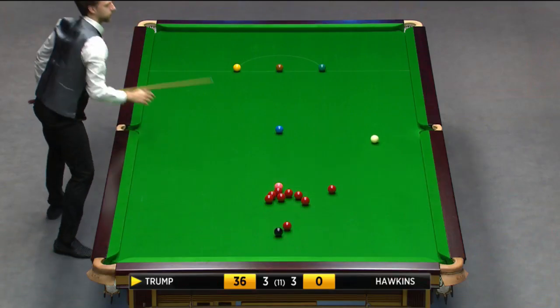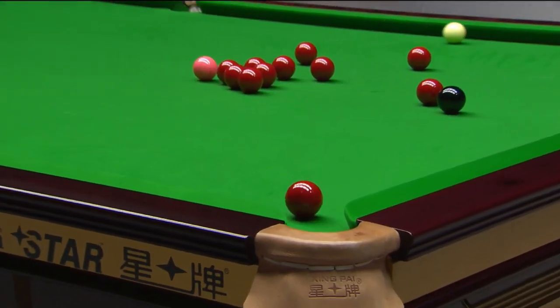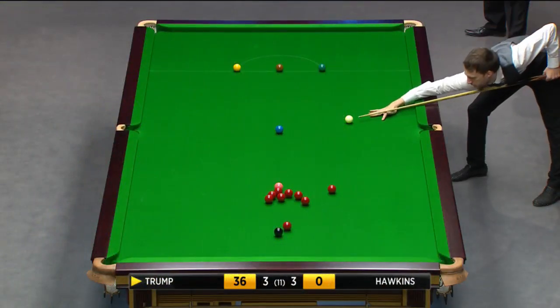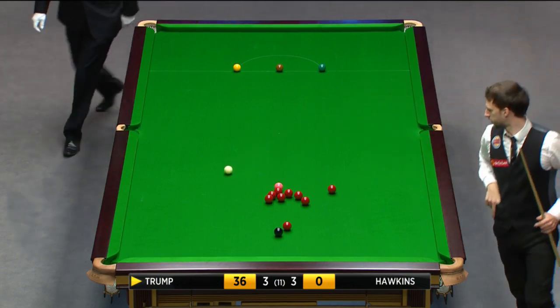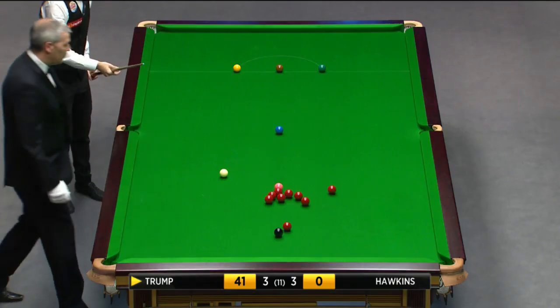Six. Yeah, there we go. It's the plant into the corner. Nothing worse when you're standing there, Dennis, with your cue in your hand and you look at the table and you think, oh no, I've left the plant on. Yeah, we could see it in his face, couldn't we? He knew straight away, Barry, that he'd left it on, and there could be a few more to come here. 11.